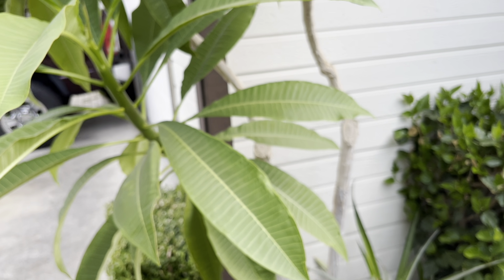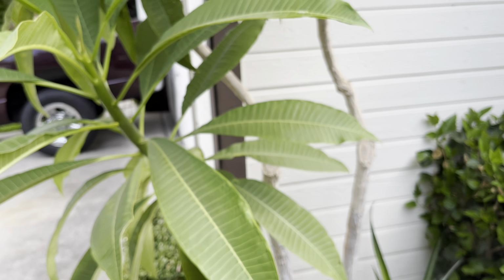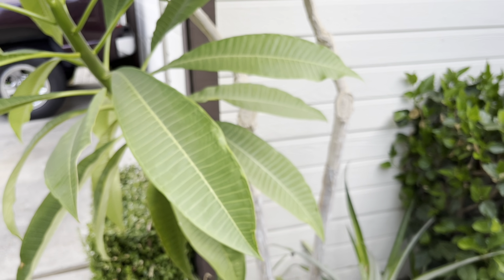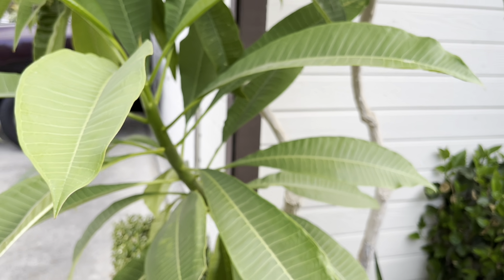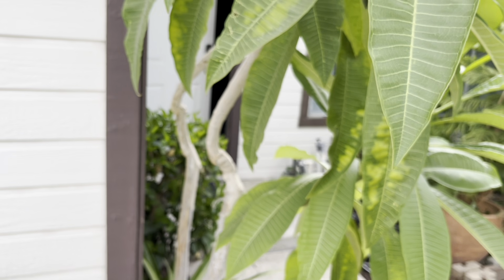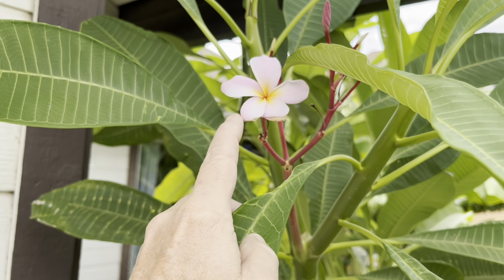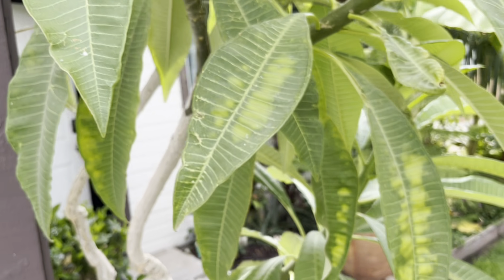But the important thing is to harden these things off. Cut back the water starting October. I don't water them at all after October 1st. No fertilizer after, I would say now. Here's one lower. These things are so sweet smelling. It's a lower flower.